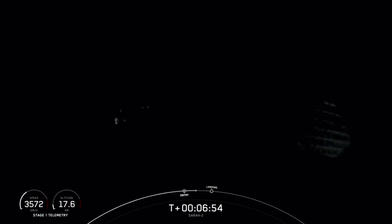Next up will be the last and final burn for the first stage vehicle. That will be the landing burn, and that's the center E9 engine reigniting just before the vehicle touches down. Again, we are scheduled to land on landing zone 4 today. And landing zone 4 is not too far away from our launch site.